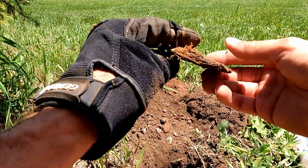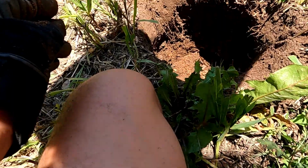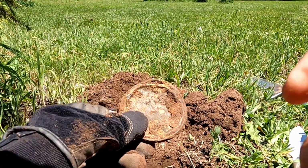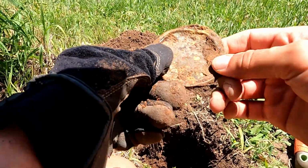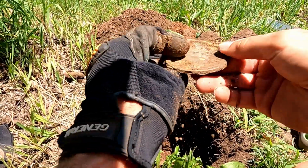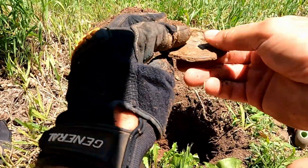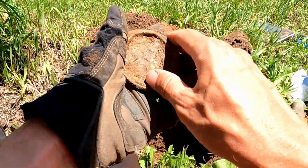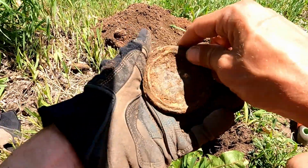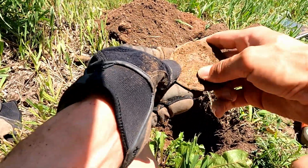We have what appears to be an old lid. Tap that off. It's heavy. It may not be a lid. No, it definitely looks like a lid. It's just a heavy lid and very deep, and I'm guessing very old, which is honestly a lot better than what I thought it was. I thought it was the top of an old pole. I've hit those before. Very loud, old clothesline poles, old irrigation pipes.